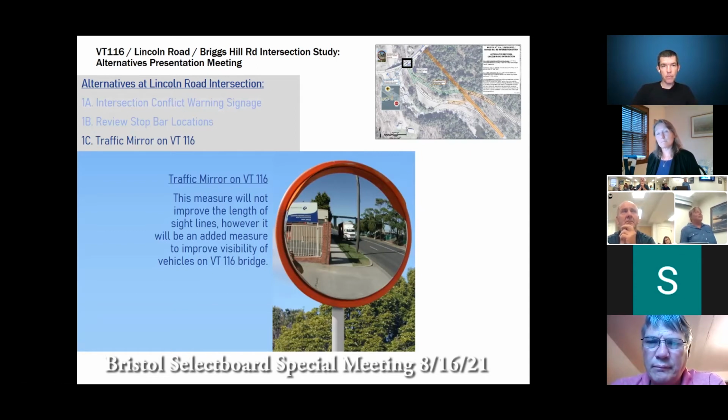Yeah, we can note in the report that since it's a V-Trans road, when it comes to speed limits, they would typically do a speed study. Unfortunately, my experience is that if existing speeds are higher than the speed limit, they don't typically lower the speed limit. But you're right, if the design speed could be lowered, it would shorten the sight distance, something for the town to look at.